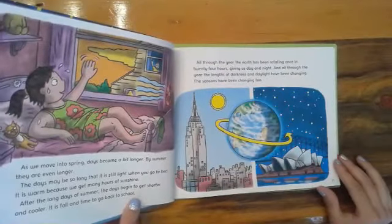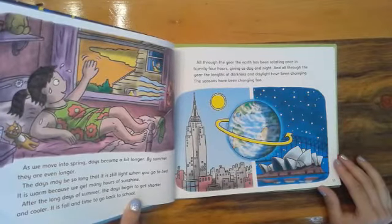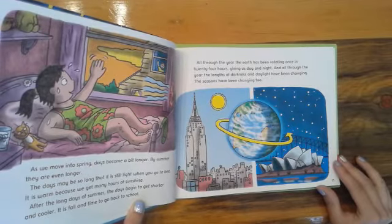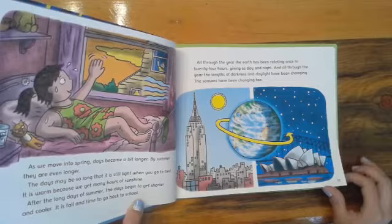All through the year, the earth has been rotating once in 24 hours, giving us day and night. And all through the year, the lengths of darkness and daylight have been changing. The seasons have been changing too.